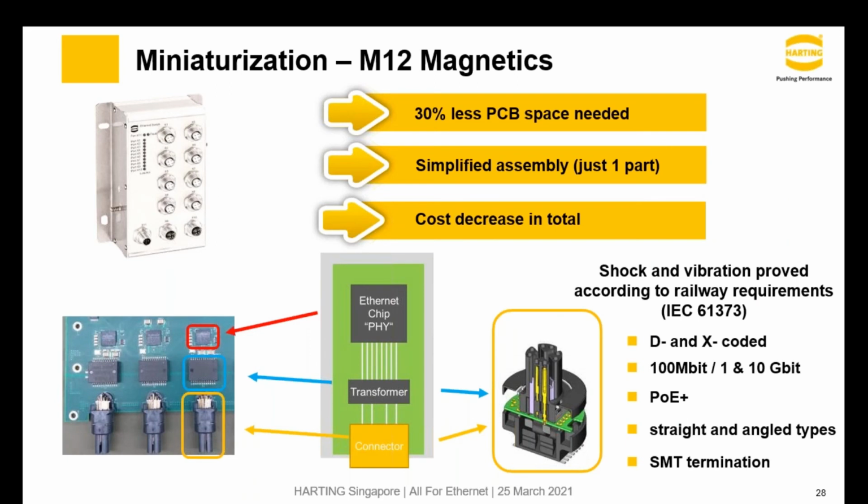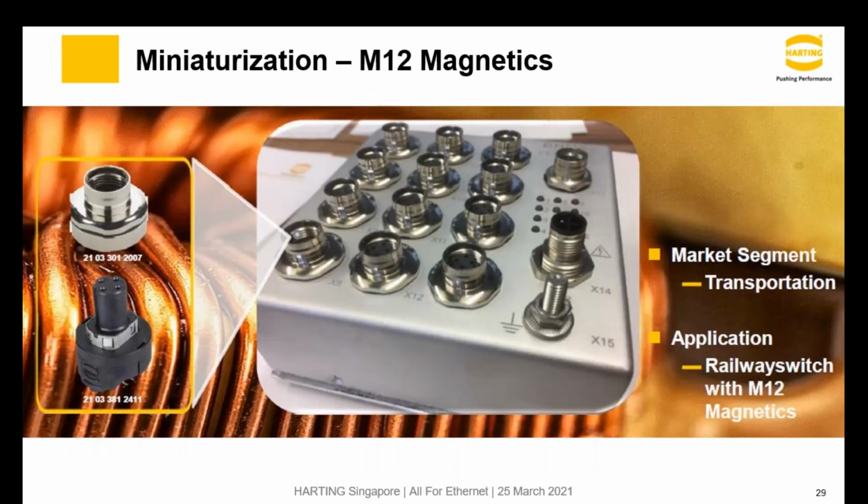Just to share with you on the various connectivity, especially in the topic of Ethernet, we have the requirement of magnetics or a transformer, which offers galvanic isolation between the connected devices. Usually the transformer is implemented on the PCB, and this takes up a lot of PCB space, and it also increases the logistics as well as the components required. So with that in mind, HARTING has streamlined the transformer into the connector itself. That helps provide much more space saving, and beyond that, it caters for future-proof applications, with PoE being designed into such an M12 magnetic option. Here is one example where we have deployed the M12 magnetic, in a transportation application, on a railway switch.